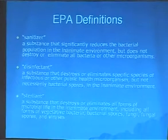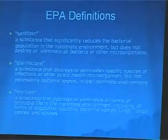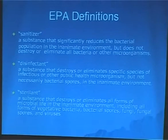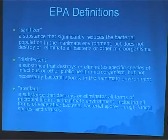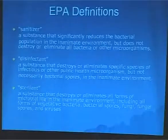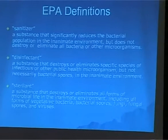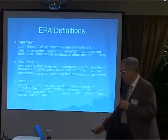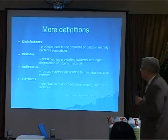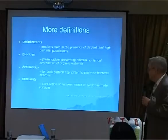And a sterilant, these are the very, very toxic chemicals, and you do sometimes have to be very careful in using them. One of my other roles in the UK is to go around and look at the health and safety of using some of these sterilizing materials. Sometimes the sterilant is so toxic that the worker going back into that area becomes quite seriously injured because of the residual sterilant. Well, that's the EPA's look on the definitions. There are other definitions that you can use.